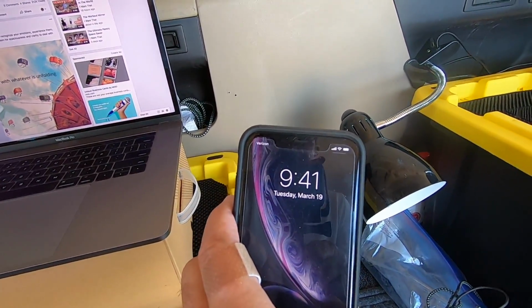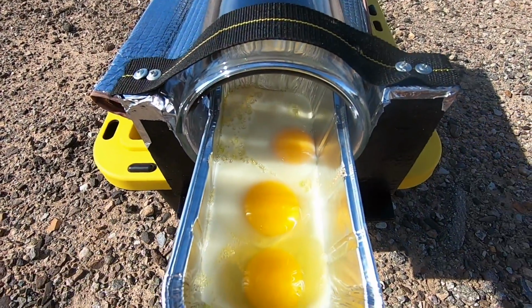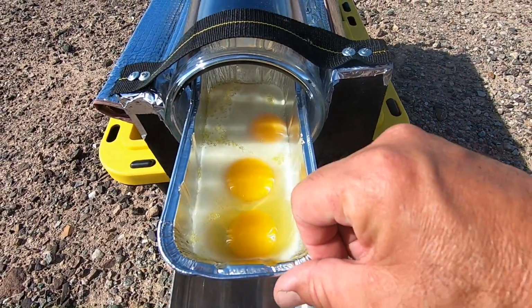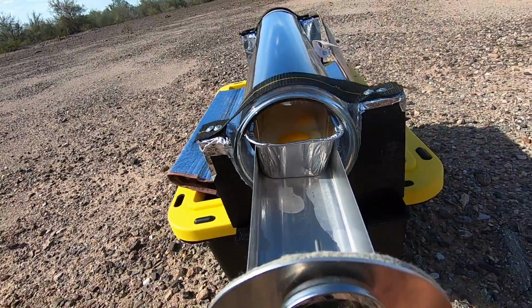Okay, it's only been a few minutes. I want to check them real quick, see if they're doing anything at all. Hey, look at that. They're starting to cook. So that's been what, about 10 minutes? Okay. They're cooking. It's gonna work.